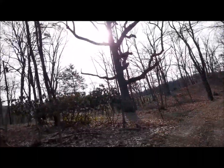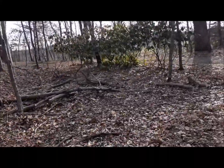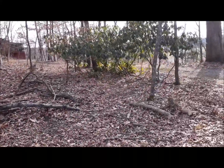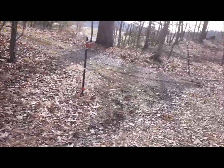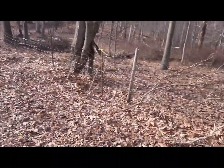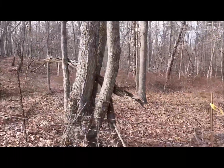And there's some rhododendron. Can you see it? Can you see it well enough? Yeah, nice stand of rhododendron. That might have been planted there. There isn't quite a lot of rhododendron here. We're not quite high enough for it to just grow like crazy. But there's some.